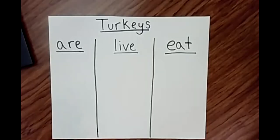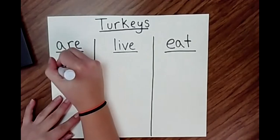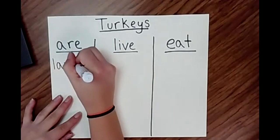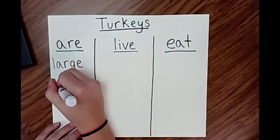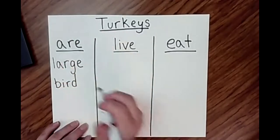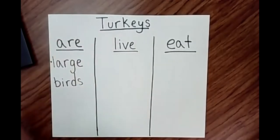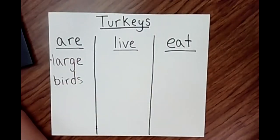So on our sheet, I grabbed another color just so you can tell, but keep using your pencil. Turkeys are large birds. Birds. Perfect. You can even put a little dot for bullet points. So turkeys are large birds. Awesome. Let's keep reading.